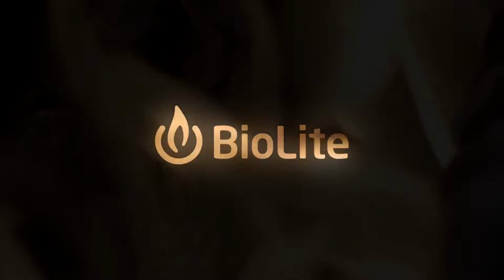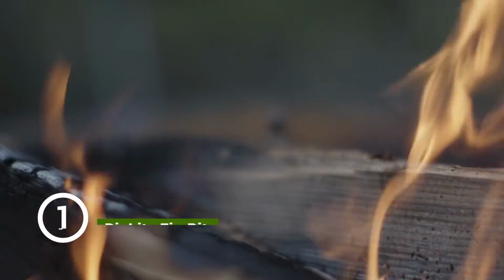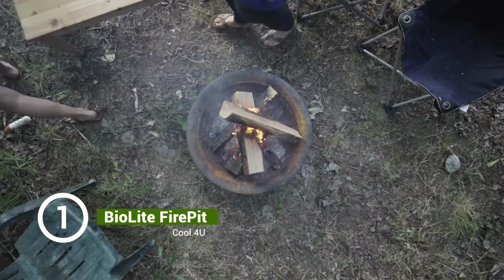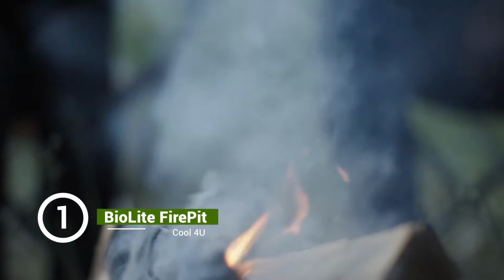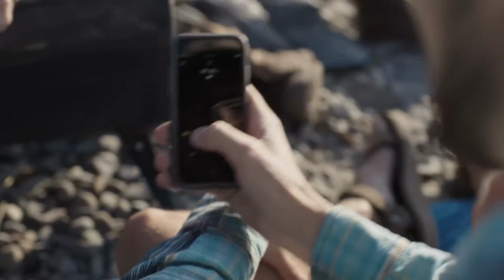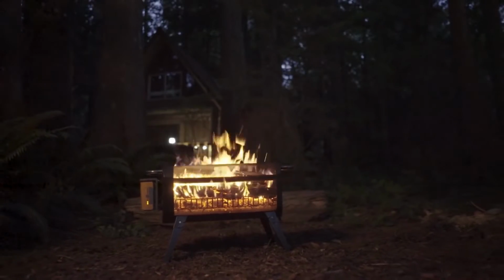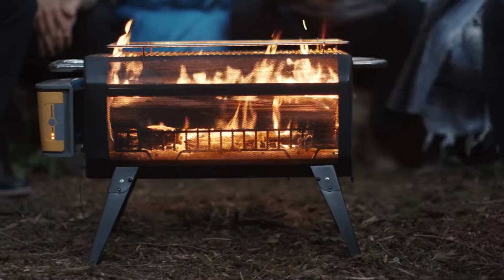We're BioLite, and we love fire. A campfire is all about gathering round, but the smoke that comes with it can often get in the way of sticking around. It's time to upgrade your fire with the BioLite FirePit. A Bluetooth-controlled wood-burning system that can cook your meals and create an outdoor floating fire without any of the smoke.